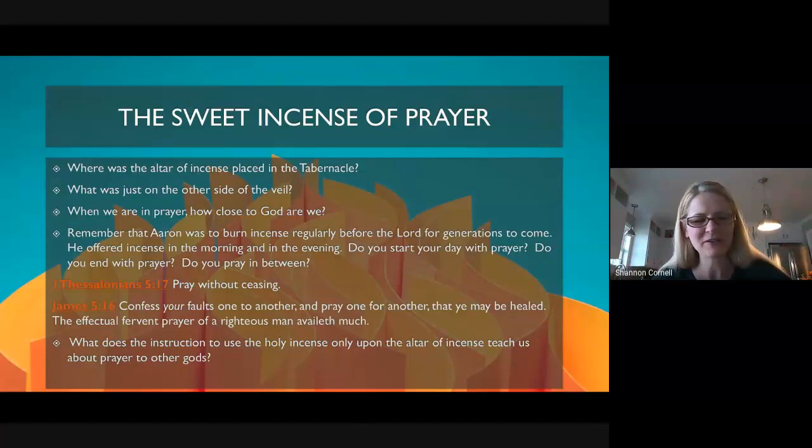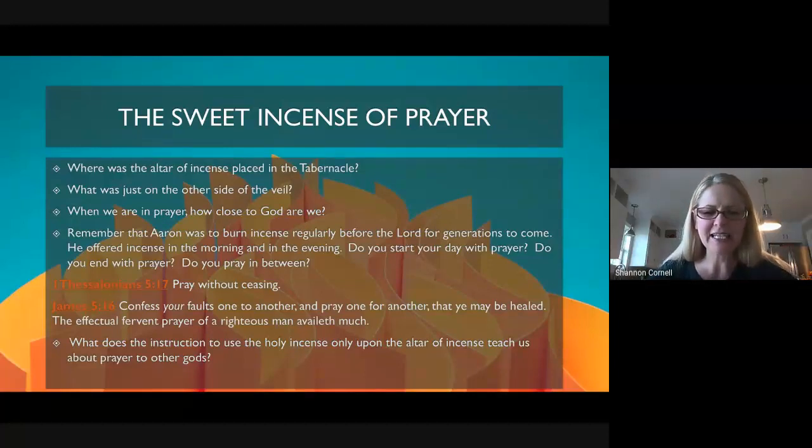Because in 1 Thessalonians 5:17, Paul says, "Pray without ceasing," right? But that quiet secret prayer between you and God in the morning and the evening is very sweet, and it's a pleasing aroma to God. And James 5:16 says, confess your faults one to another and pray for one another that you may be healed. The effectual, fervent prayer of a righteous man availeth much. And so prayer is a really important part of the sanctification of the believer, or the maturing of the believer.